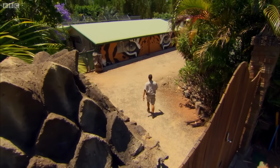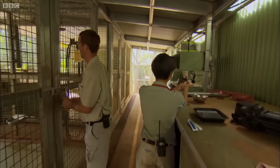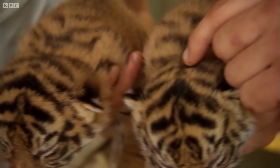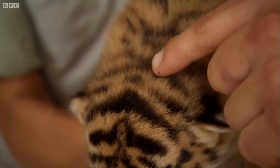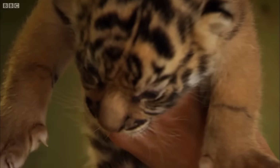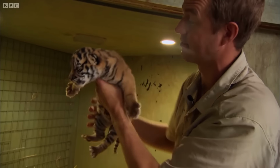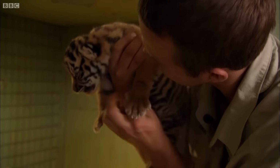2 weeks later, the cubs are growing stronger, and it's time for Giles to give them names. If you look at the two of them together, this little chap has more of a continuous stripe going along this way, whereas this one's a bit more broken, looks like a spot. So we're calling this one Spot for the time being, and this one Stripe. And he tends to have a little bit more of a feisty character than his brother. He is going to be a challenge, I can see it already. See what I mean about being stripy? Aren't you? But that's good, you've got spirit.